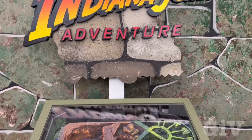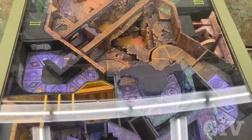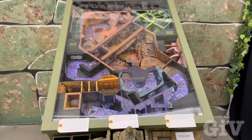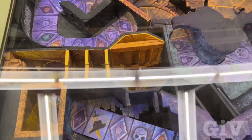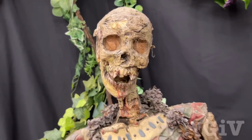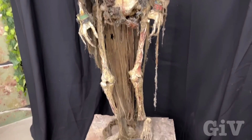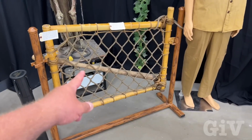This is a model of the Indiana Jones ride. It actually has 2 stories. You can lift it up. And when this was sold, they made it into a board game. How awesome is this, huh? This is how it looks inside the Indiana Jones ride. Automated mummy from the ride. Looks like you've been here for a while. The entrance gate to the ride.